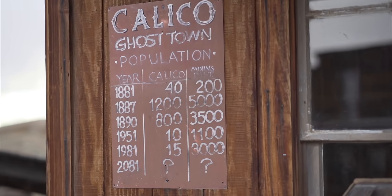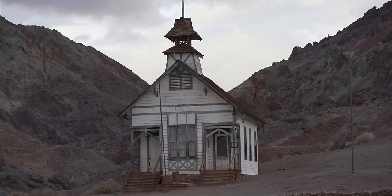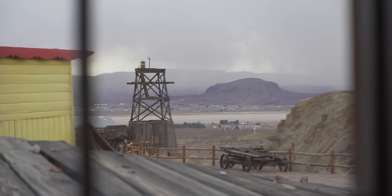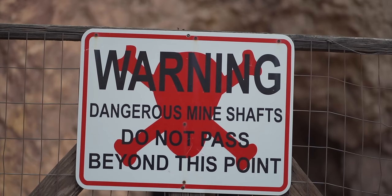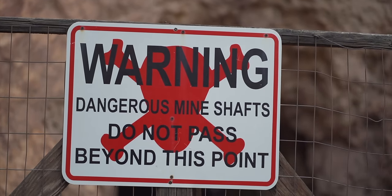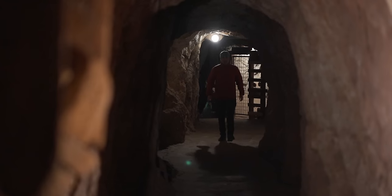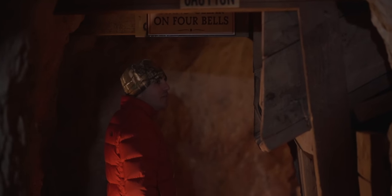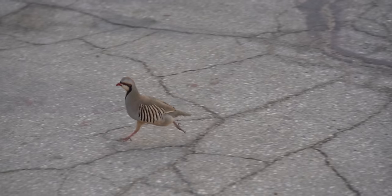In 1881, 4 prospectors came across the mountains overlooking the area and noticed their distinctive patterns, which resembled a calico coloring. In their exploration, they came across a large silver vein. Within just a few years, they were California's largest silver producer, accounting for 85% of all of California's silver.